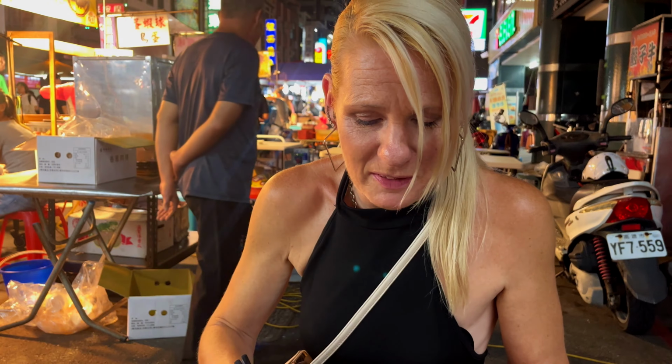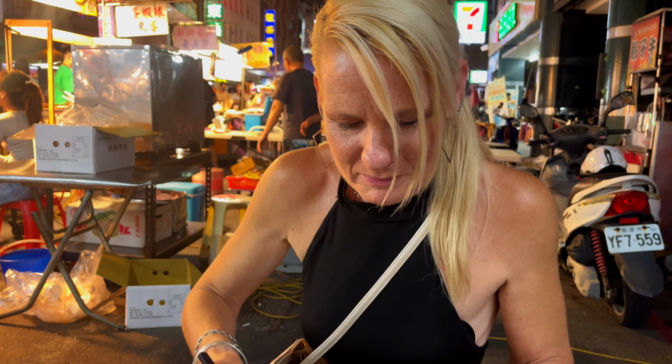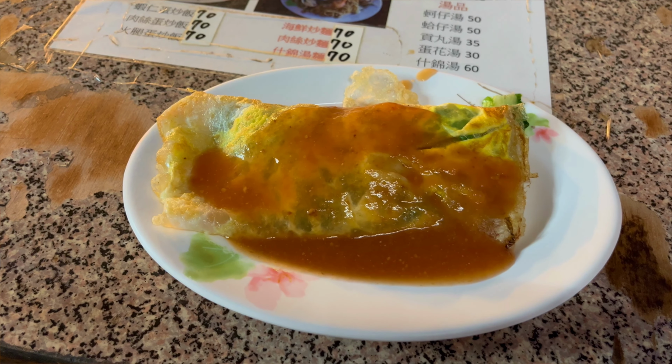So I'm trying to cut the chopsticks, which is an easy thing to do. So it's oyster in, is it like a potato starch? And I think it is, yeah. An egg on it, and they've got greens in there with oysters and a little bit of sauce on it. So give it a go.